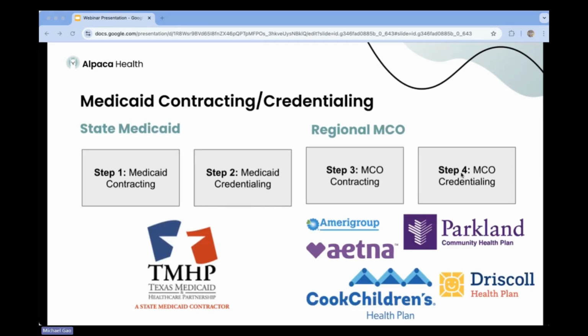Now, you probably will deal with Medicaid as a new ABA owner. Medicaid contracting and credentialing is even more tricky. It depends on the state, but in many states, especially larger ones like Texas, there are different levels of Medicaid, and you have to get through the boss Medicaid, the state Medicaid, to get to some of the local Medicaid MCOs. To use Texas as an example, if you want to go in network with Texas, you first have to go to the state, go through a contracting process, and then a credentialing process. That lets you see families who have what's called traditional Medicaid.